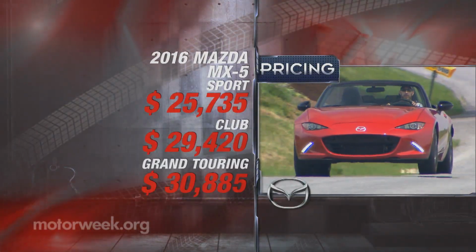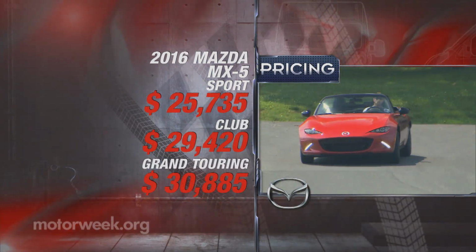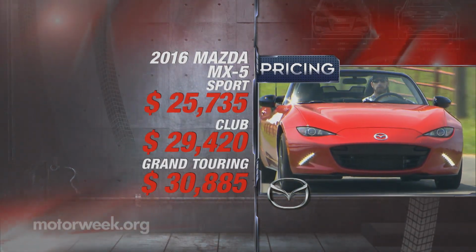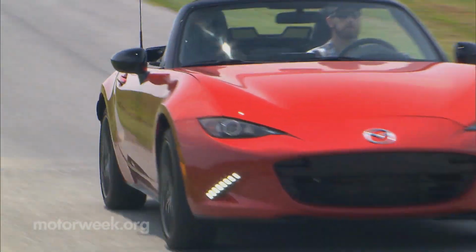Prices have increased, now starting at $25,735 for Sport trim, this Club at $29,420, and top-shelf Grand Touring at $30,885. Still, no one else offers this much roadster fun for the dollar.